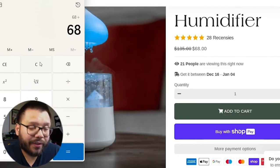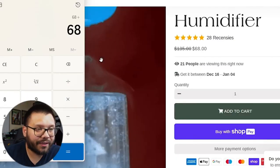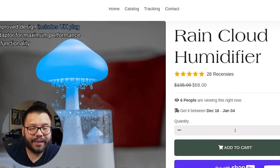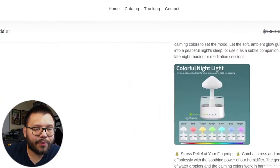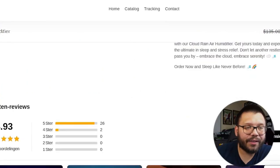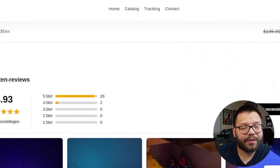So let's go ahead and take out our calculator. Let's just put in $68 right off the bat. They have free shipping over 50 pounds, and this is $68, so this should be over 50 pounds. Keep scrolling down, then just like some of the other ones, this big white spot on the side that I really don't like, and just images and information on the right hand side.